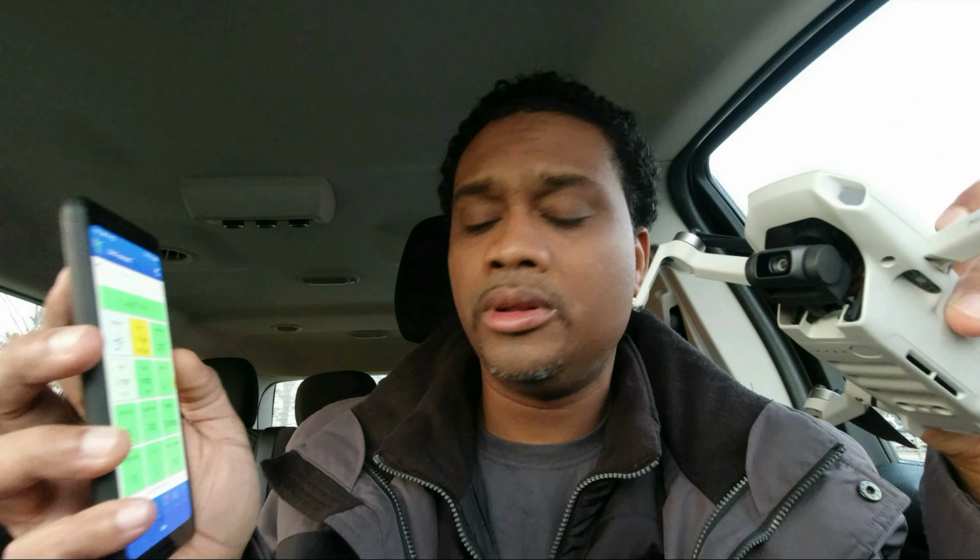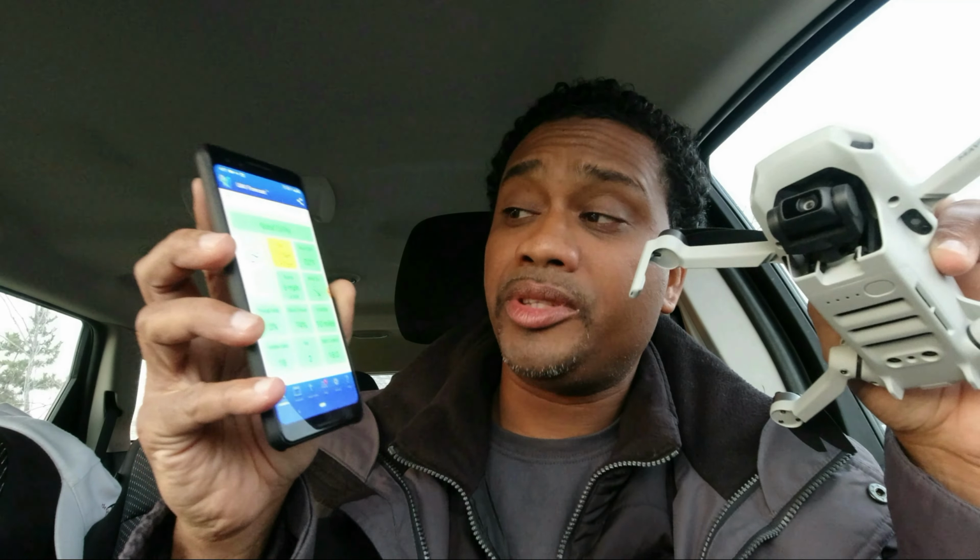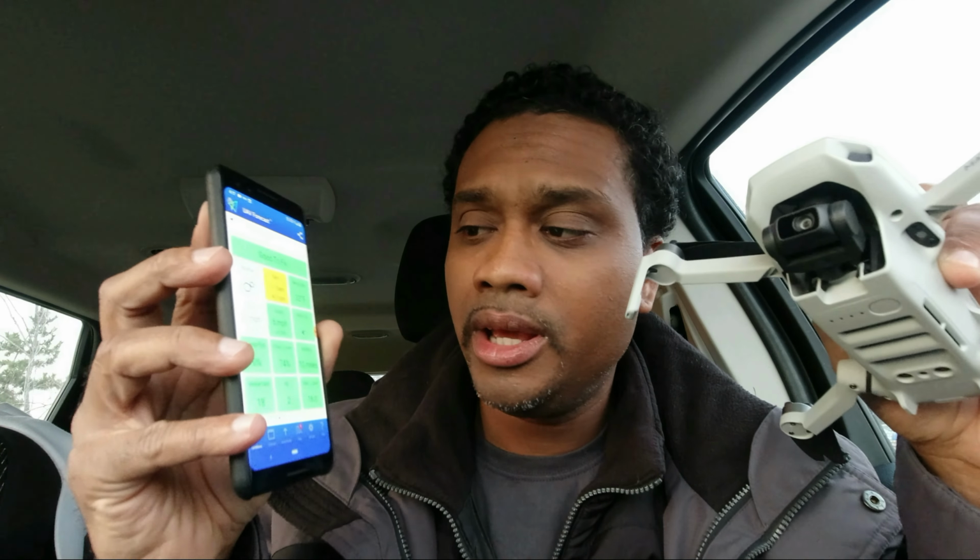I hope it's useful. I hope that you download this app. It's UAV Forecast. It's available for iOS and Android smartphones. Do open it every time before you go and fly, because sometimes the wind feels like 20 miles an hour.